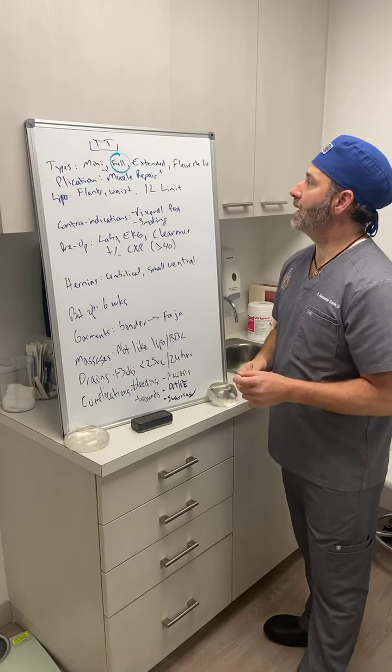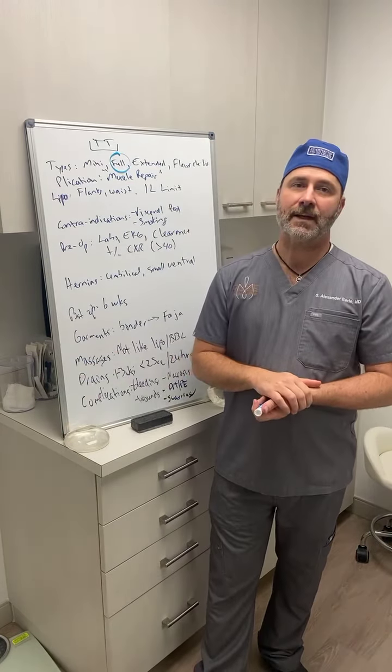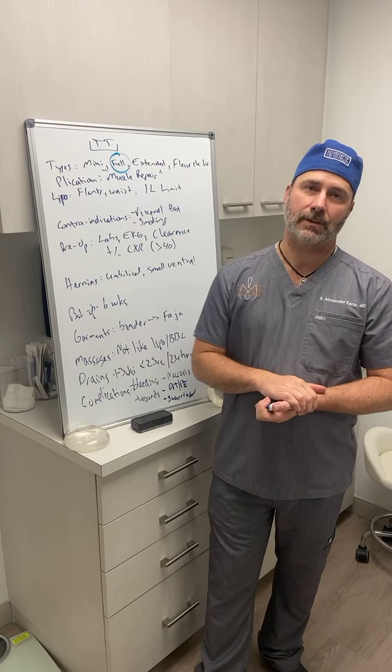Okay. All right, so the next step is extended tummy tuck. The extended tummy tuck is really very, very similar to the full tummy tuck. The only difference there is how far the incision goes. So in a full tummy tuck, the incision is going to go hip to hip, probably from about here to here. Are you able to see down where my fingers are pointing? Yeah, okay. From about here to here.